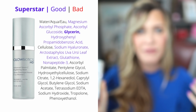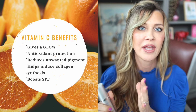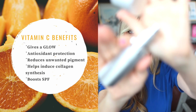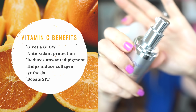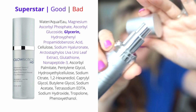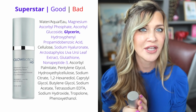And I love the vitamin C derivatives. You guys know that I am a derivative person. They are low irritating, they're stable, they last for a long time. This one comes with a pump, and I have been using this same bottle. Let me see if I can get in here. I've been using this same bottle now for 2 months, and I still definitely have some left. So a little bit goes a long way. I am enjoying this one very much, and it was definitely my favorite vitamin C of the year.